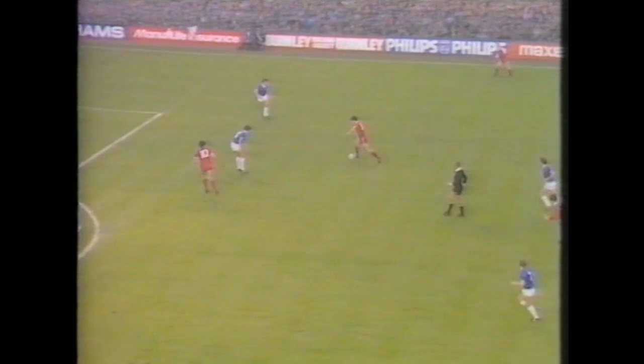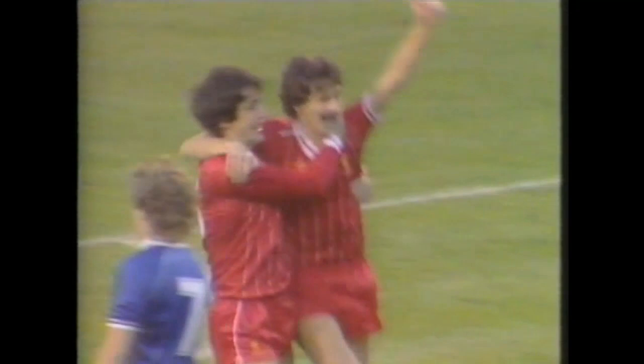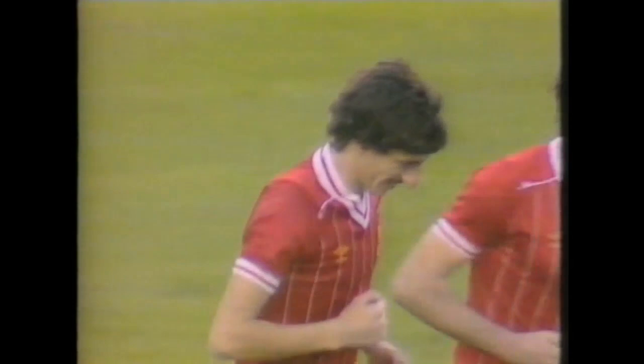Rush. Deflection. Has taken it in. Ian Rush will claim the goal, his second of the match, but it certainly came off the defender. Liverpool have gone 2-0 up. A thread is what they need to just get their game together, and Liverpool won't let them have it.